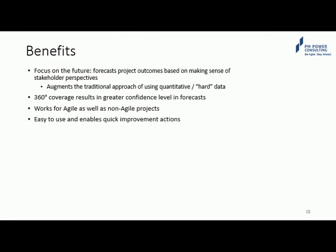Here is the list of key benefits of proFes360. Please take a look. We believe the key benefit arises from an integrated 360-degree view of all that stakeholders sense about the project at a given point in time. This enables collective focus on what needs to be done to improve project health and the probability of achieving project outcomes.